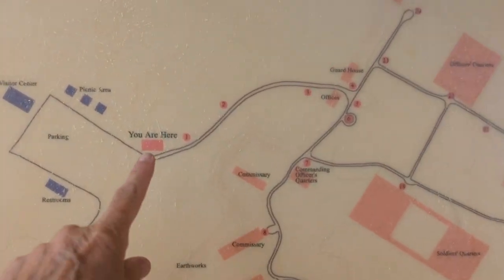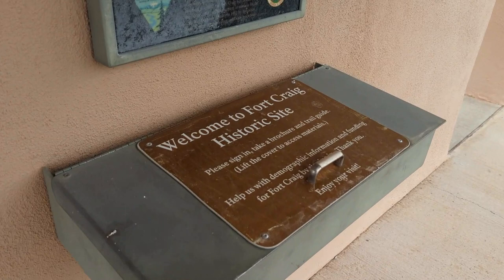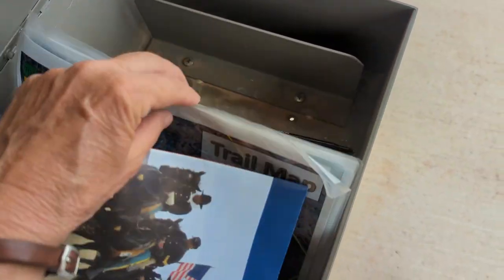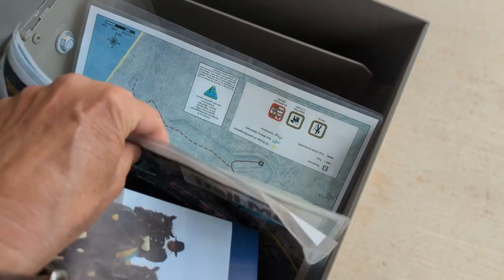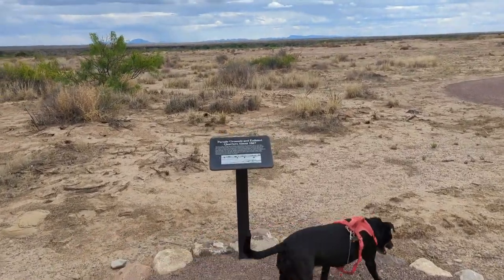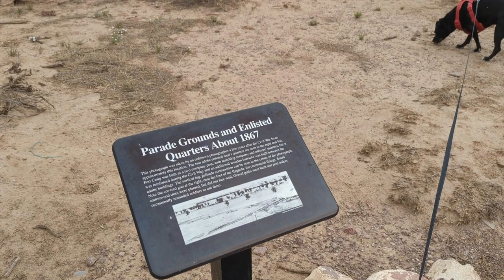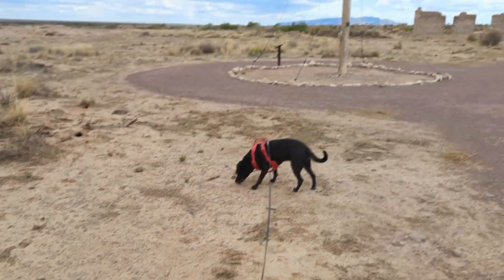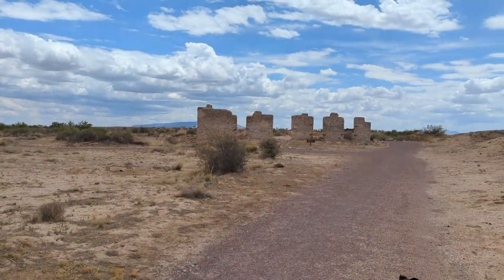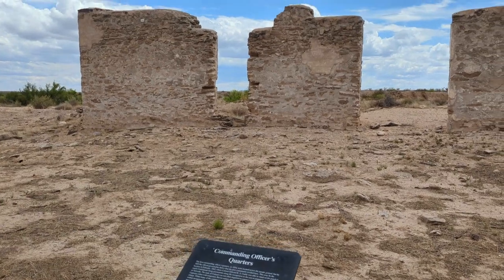You are here. Trail mat. Oh, so we can return it when we... Cool. The parade grounds. Commanding officers' quarters.